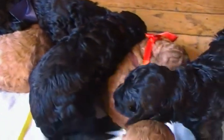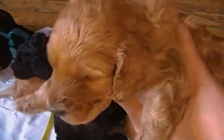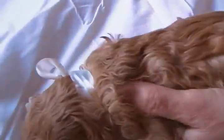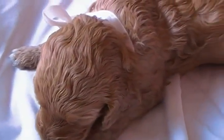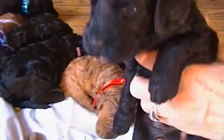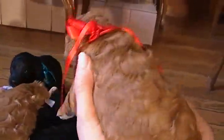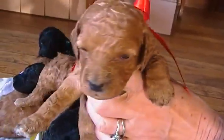These are Lilyanna's puppies. This puppy with the white ribbon is Joy. Oh, the little boy who decided to go without his ribbon, his pretty yellow ribbon, is Noel. Look at his curly hair. This is little tiny, tiny Holly, smallest puppy.